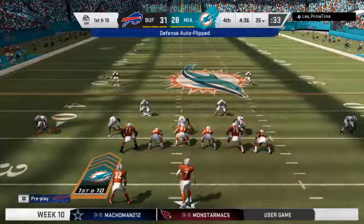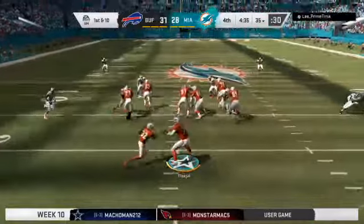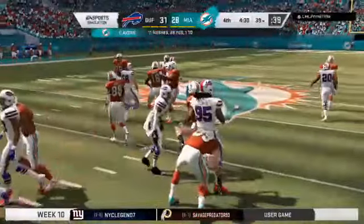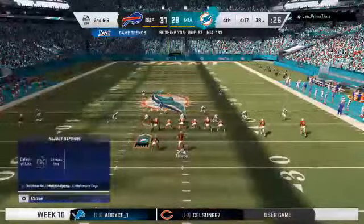Just in general, when you're passing in the 4th quarter with a lead, no matter at what point, you've got to be super careful. Got to be careful, and sometimes you can be so careful that you end up running yourself into an error. It's a pickup of 4, and it'll bring up 2nd down.